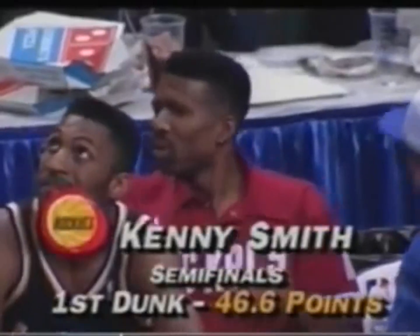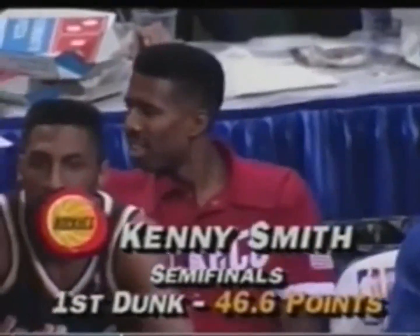Concentration. Look at him. The eyes focused right on the basketball. Judges now completed their tabulations. Kenny Smith gets a 46-6. A little disappointed. Tough judges over there. That was a full spin in the air on the catch before the jam. Shawn Kemp now with his first dunk of the semifinals.